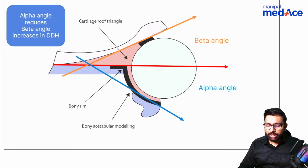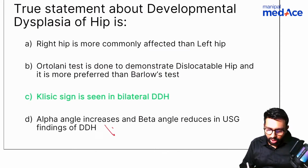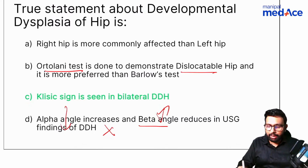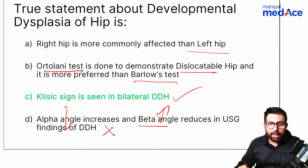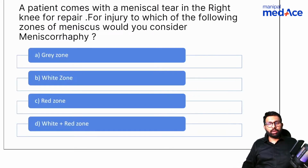Okay. So now that you understood all of this, let's go back to the question here. So this statement is wrong because beta angle increases in DDH, alpha angle decreases in DDH. Ortolani test is not done for dislocatable hip, it is done for reducible hip, and Barlow is preferred, and left hip is more common than right hip. So these three options are wrong. So the answer is Klissick sign is seen in bilateral DDH. Is this clear? I hope DDH is covered. Please read a little bit about DDH because it can be a potential topic to be covered.